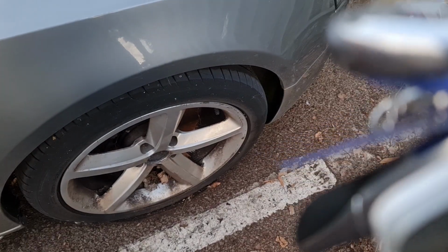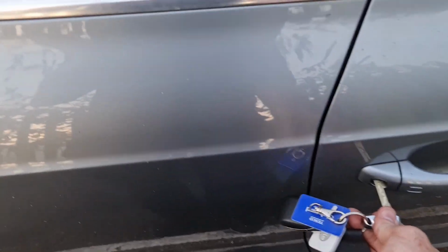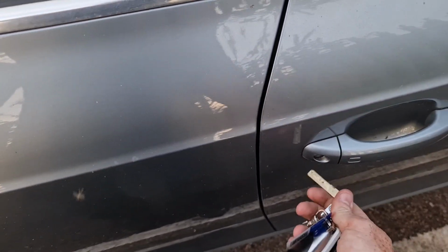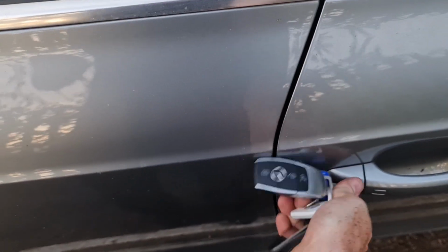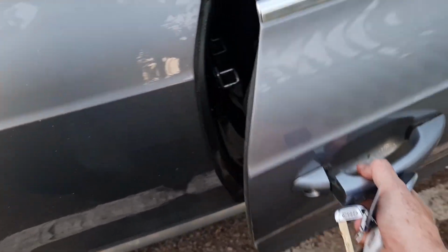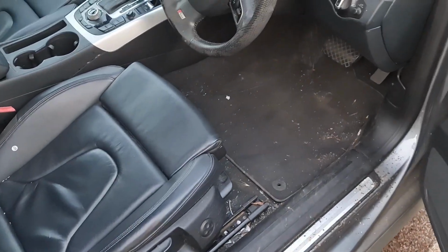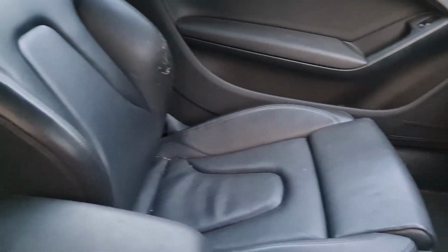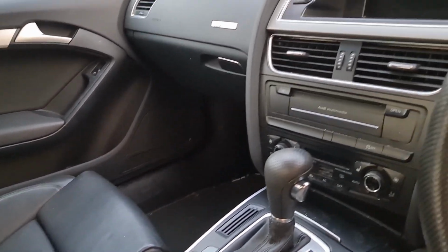So it's time to get this open now. I'll try this key for the first time. Not been used at all in probably 2 years. It's not too untidy, considering it's been sat for 2 years.